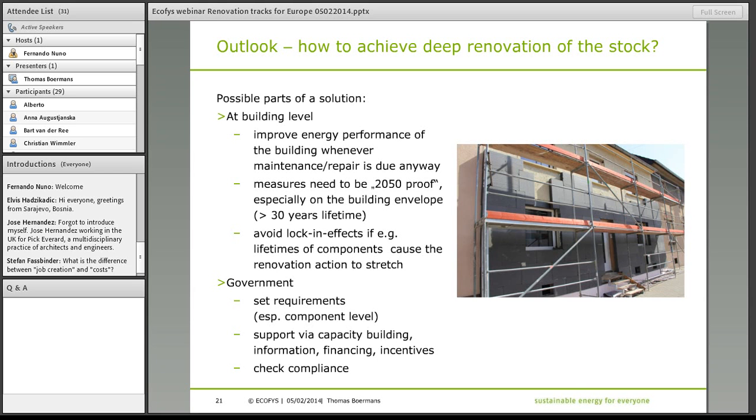And that means that when it's not possible to do the whole building in one go, which is of course the most secure way to come to a deep renovation, it's clarified and planned that there are no lock-in effects, where you do certain actions which are difficult to change again after some time. So thinking ahead is important.